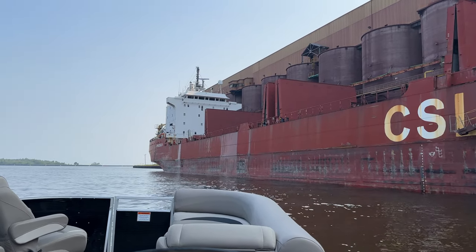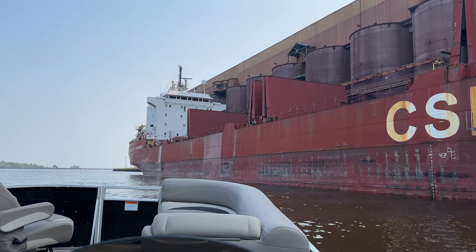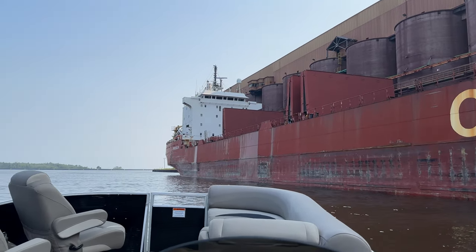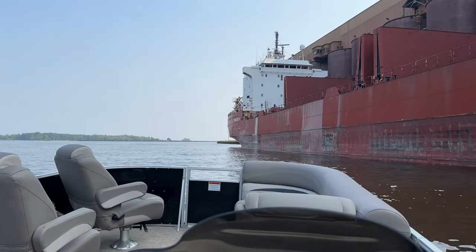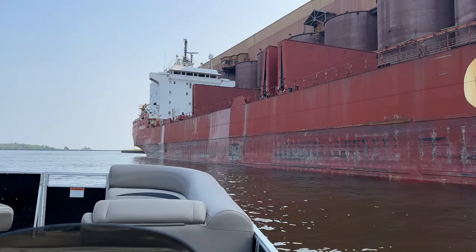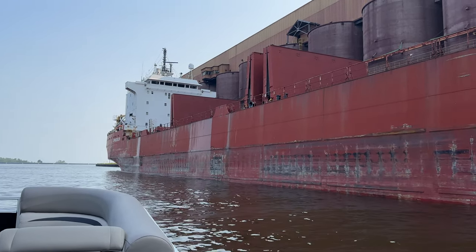What's up, boat friends? You have a vessel that's loading iron ore pellets right here. This is the BN dock, right inside of the Superior entry, which is in that direction. This is the Spruceglen. It's about 74 degrees, 9 a.m.